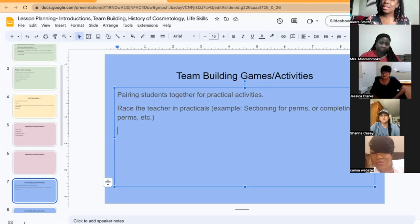It was pretty much book. And then second semester is where we started introducing practicals. I'll typically do practicals and then I'll do infection control, swapping it out every other day. But this year, I just want to change it. I want it to be more hands-on from the beginning, you know?